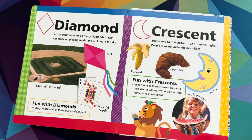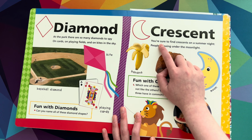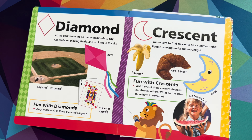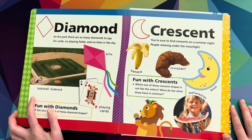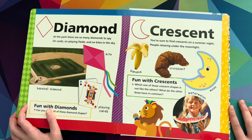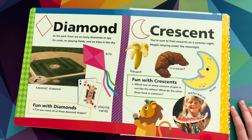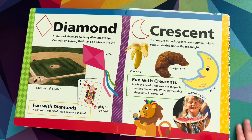Crescents. You're sure to find crescents on a summer night. People relaxing under the moonlight. Ooh, fun with crescents. Which one of these crescent shapes is not like the others? What do the other three have in common?